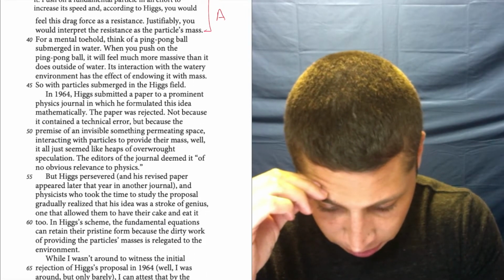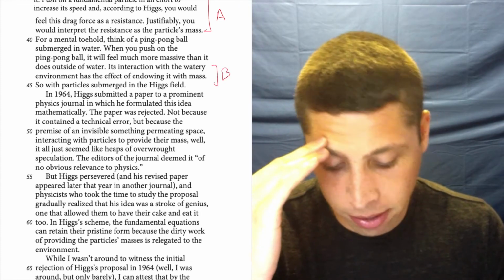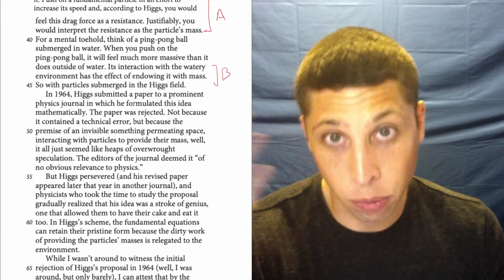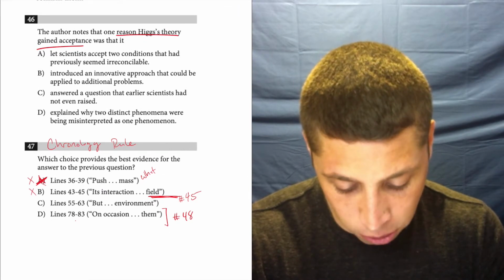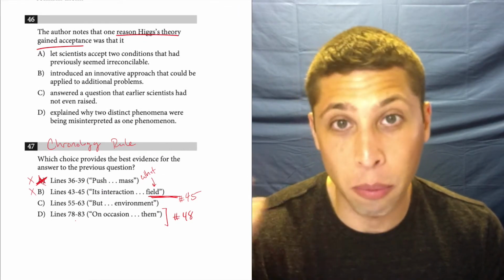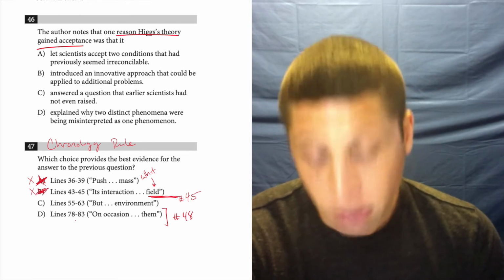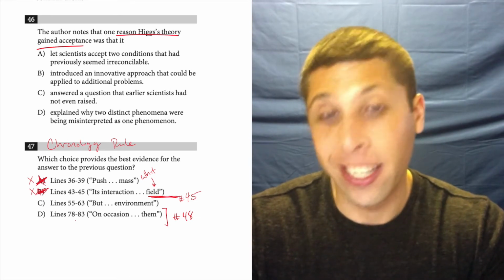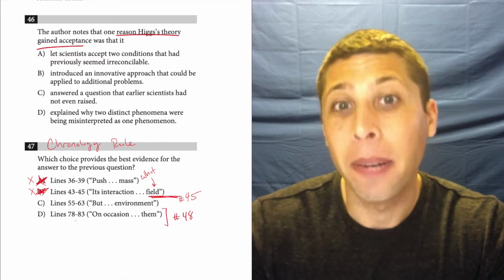43 to 45 is here. Its interaction with the watery environment has the effect of endowing it with mass, so with particles submerged in the Higgs field. Well, this is very similar to the problem with A. This is also a what choice, right? So it's telling me more about the theory, but it's not telling me why it was accepted. So as expected, those two choices are just very, very bad. So did I need to do this chronology stuff to know that? Probably not. But it's a reassurance.